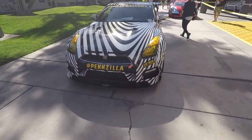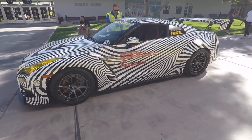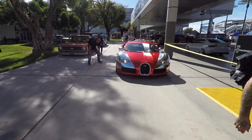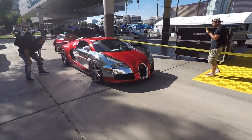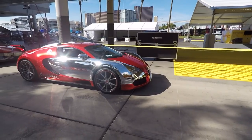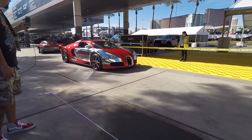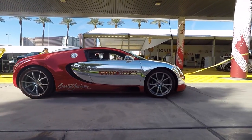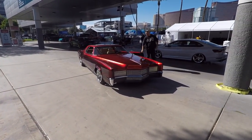Check out this Nissan GTR with a crazy paint job. Look at this Bugatti. Damn. Bugatti time. Oh, he's actually going to park this thing. $2 million. That's a deal. Check out this Cadillac with the suicide doors.